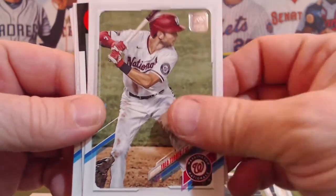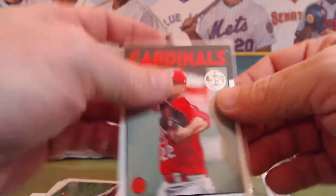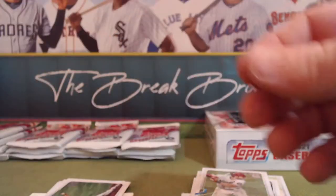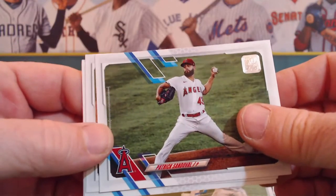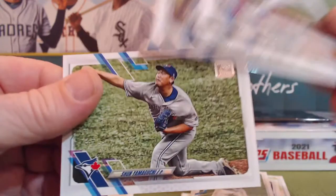Steven Voigt, Trey Turner, Jack Flaherty. I know we put his Elite Extra Edition prospect card auto in our mystery boxes that are coming up, in case you're a big fan of his. And I believe Bowman's Best one as well of him. Good pitcher. Patrick Sandoval, Miguel Rojas, Brewers team card, and Shun Yamaguchi for the Jays.